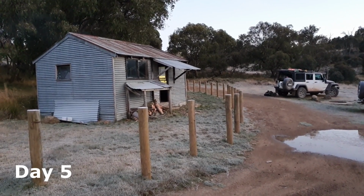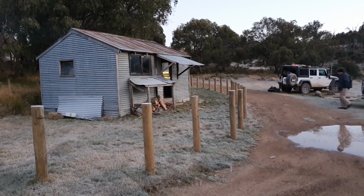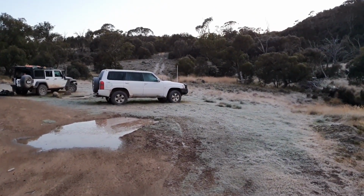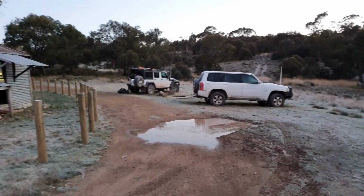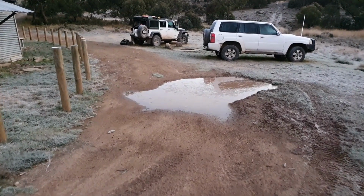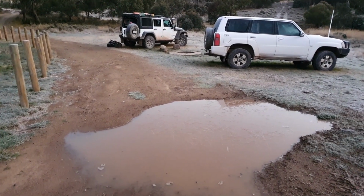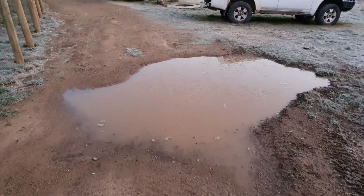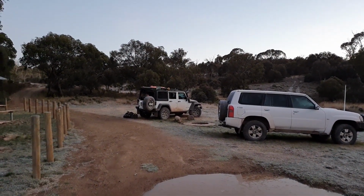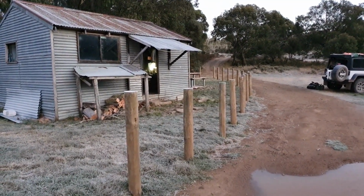Okay, early morning at McMichael's hut. It's about 7 o'clock. There's a lot of frost on the ground, and it's probably been down to 0 overnight. You can see here in this puddle just in front of us, ice has started to form. So yeah, it was a very cold night. But the sleeping bag made it all nice and snug.